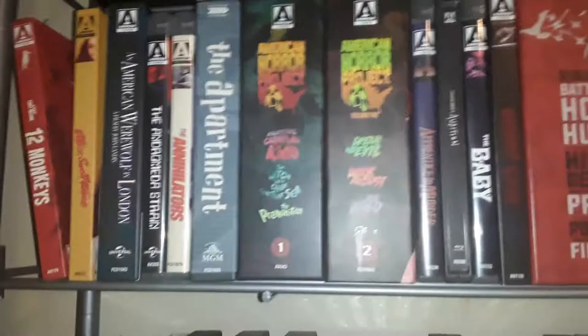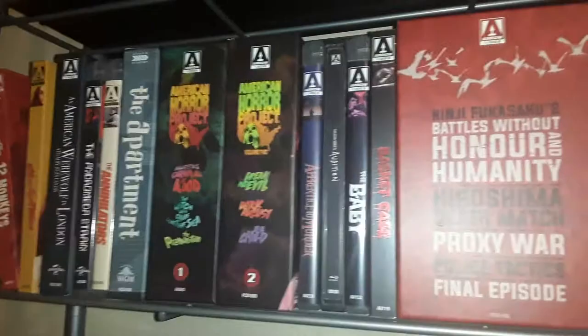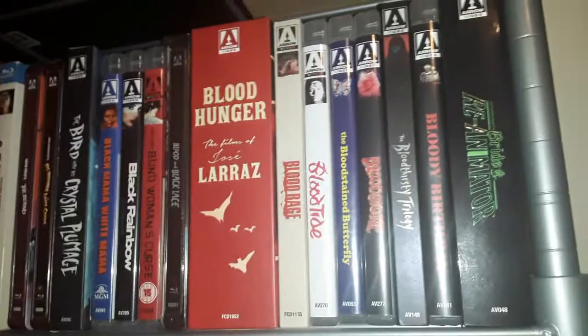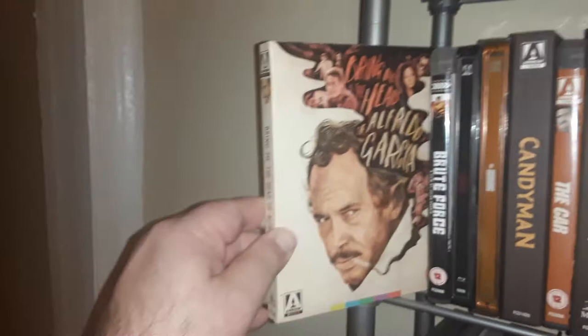Alright. This is my Arrow, obviously my Arrow collection. Several versions of Beyond. This is one of them. Right, so lots of good stuff here. Lots of good slashers. There's Asian cinema. There's 80s horror. Transfer on this is fantastic. This is a great release.